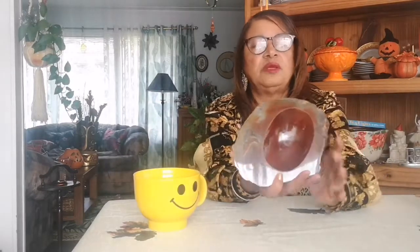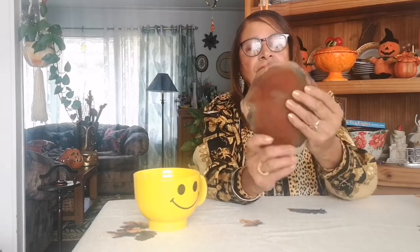Then I found this, which is heavy, but it's beautiful. It's like a marble, quartz or marble or something like that. Beautiful piece. It's really in excellent condition. It looks to be a soap dish. It could be a bathroom soap dish, or you could take it and use it for whatever you want. It's a beautiful piece, big too, a beautiful piece of art, decor.